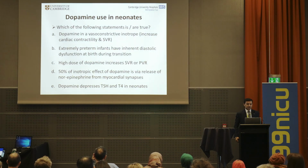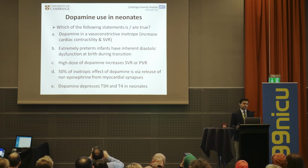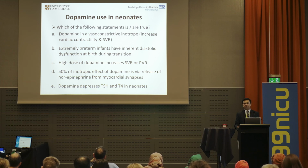One more question for you guys. Which of the following statements is or are true? Dopamine is a vasoconstrictor inotrope, increasing both cardiac contractility and systemic vascular resistance. Extremely preterm infants have inherent diastolic dysfunction at birth, especially during the transition in the first 48 to 72 hours. High dose of dopamine can increase systemic vascular resistance and also pulmonary vascular resistance. 50% of the inotropic effect of dopamine is mediated by the release of norepinephrine or noradrenaline from the myocardial synapses, and it wears off very soon. Dopamine depresses TSH and T4 in neonates.